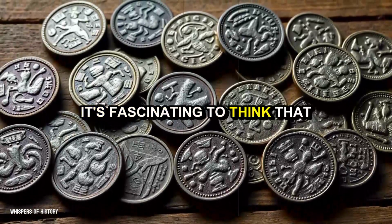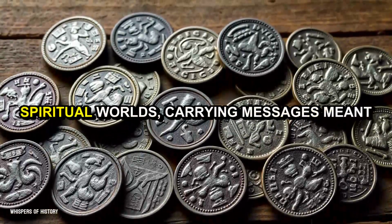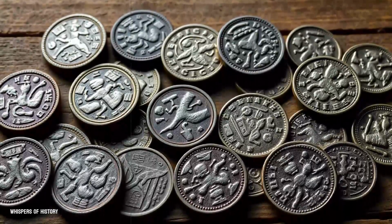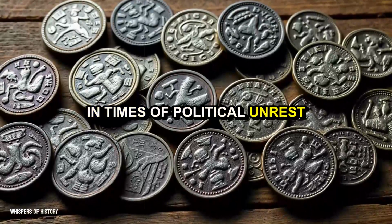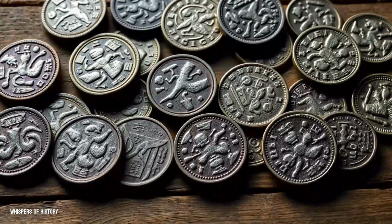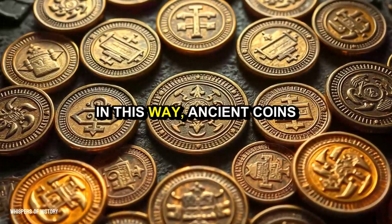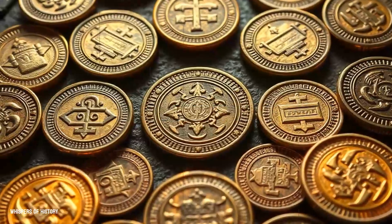It's fascinating to think that something as everyday as a coin could serve as a bridge between the physical and spiritual worlds, carrying messages meant for both the living and the divine. What's even more intriguing is how these coins might have been used in secretive ways. In times of political unrest or invasion, coins could act as discreet communication tools. A specific symbol or mark might signal allegiance, warn of danger, or point to a hidden location. In this way, ancient coins weren't just currency, they were also instruments of survival and strategy.